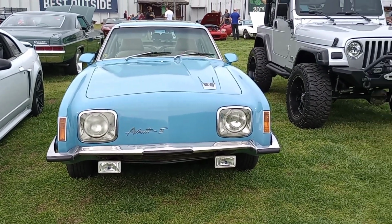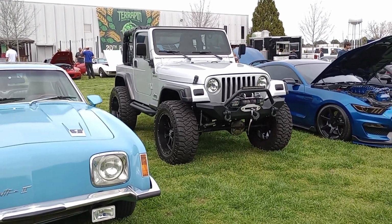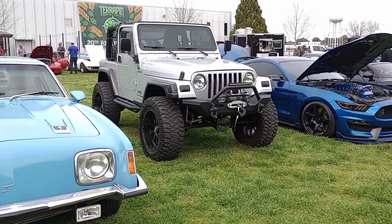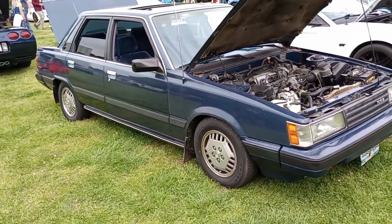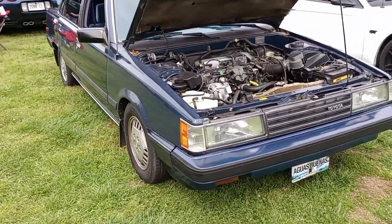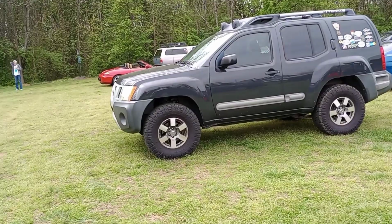That looks like my Jeep back there, Brent. Boy, that's a beauty. I got a new Jeep. You got one that nice? Yeah. Man, we know who makes the money. It's about like Paul's old Toyota. Oh, yeah, he had a turbo RX-7.